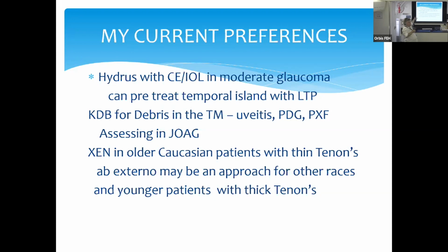Zen, I like to do it in my little old white ladies, or people with thin Tenon's, because then I don't have to worry too much about the sweeping, and so I've been using it on those. But there are doctors experimenting with doing the Zen from outside in. It's a little different technique. I haven't tried it, but they put that thing through the conj, through the sclera, into the chamber. And to me, that may be the way to do it in people with thick Tenon's.